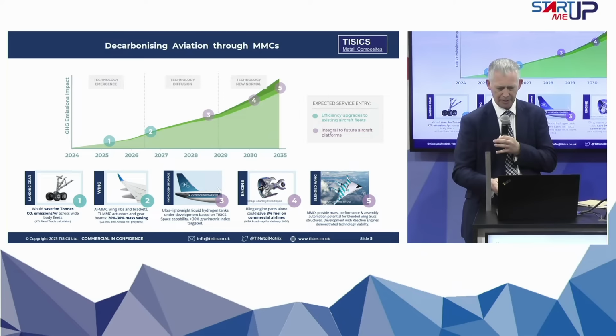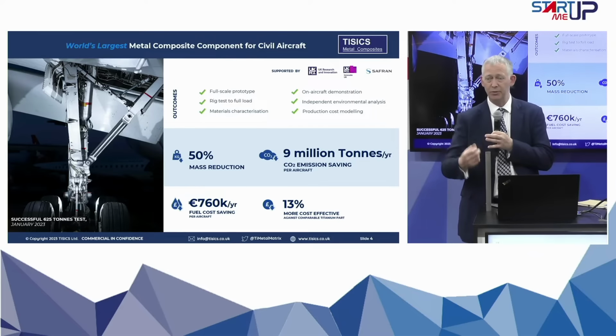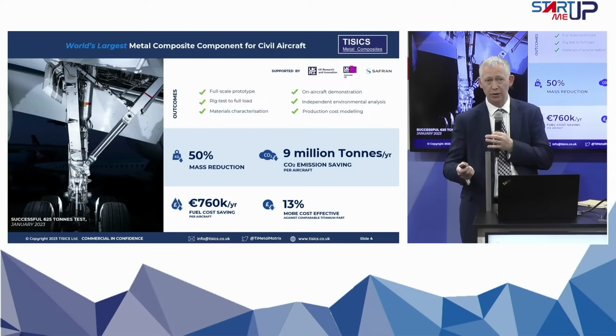Let's go back one. So, earlier this year, we made an A330 twin-aisle side stay. There's one on our stand. Come see us on F155 stand. Fitted it to an aircraft, but also tested it. It failed at 620 tons. That's 50% higher than steel part fails at, exactly where we expected it. It will save on each aircraft 760,000 euros of fuel a year. It's 13% more cost effective than swapping it just for titanium. So a huge benefit to airlines and to the constructors.